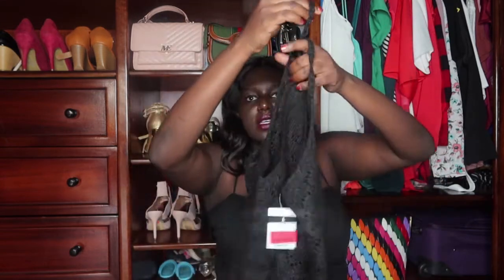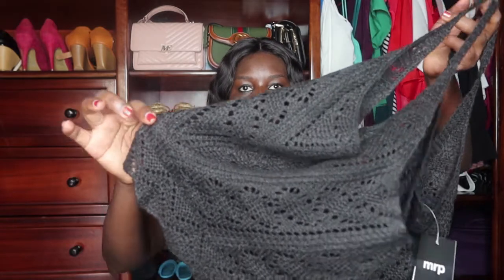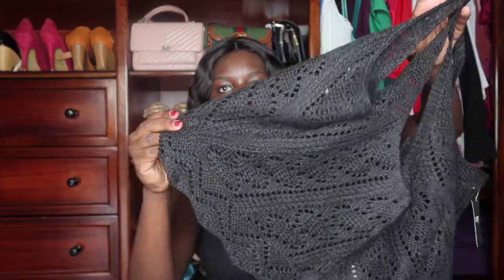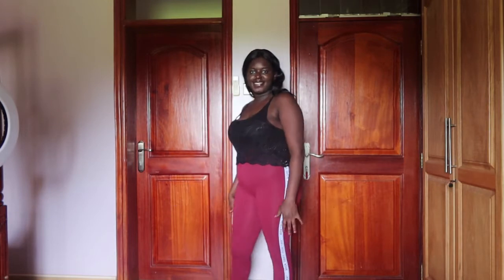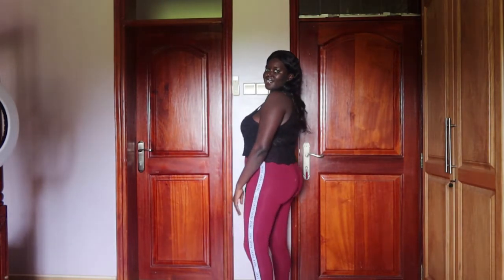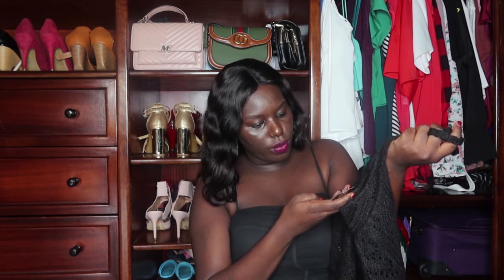And I also got this top. This top is called a crochet drapey cami. I don't know where they get these names from. So yeah, as I come near it, you can see, guys, the detailing. Yeah, I love the fact that it was knitted. I think it was knitted. So how cute, how nice, guys. I love it. This one also, you can wear it in the house, just running some little errands. So yeah, I love it. And I got it in a size 12, which is a large, and it was 21,000.